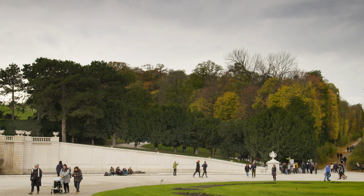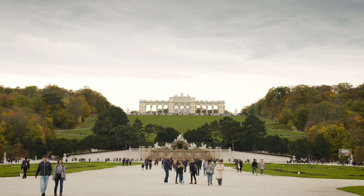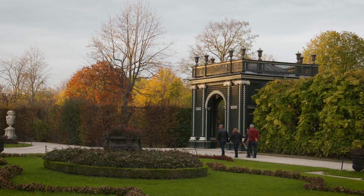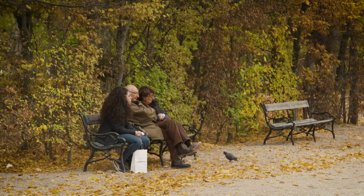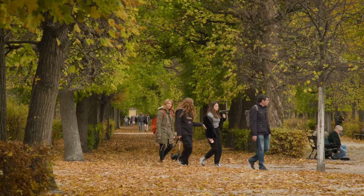The park and garden around the palace covers around 500 acres and it's laid out in the 18th century Baroque style. The park and garden were placed together with the palace on the UNESCO list of World Heritage Sites in 1996. And the park has been open to the public to enjoy since 1779.